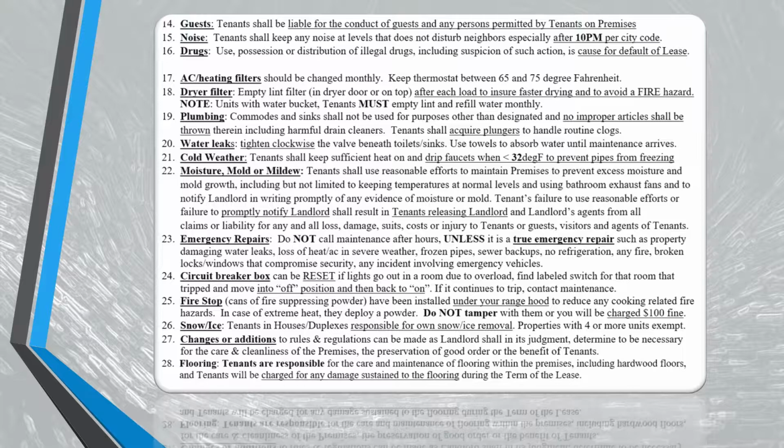Feel free to change your AC and heating filters monthly. We will change the filters twice a year during inspections. Empty your dryer lint filter after each use to ensure faster drying and to avoid a fire hazard. If you have a water leak, please tighten the valve beneath the toilet or the sink clockwise and absorb the water with towels until maintenance can get to your home. If there is cold weather, under 32 degrees, keep your heat on and drip your faucets to prevent freezing pipes.